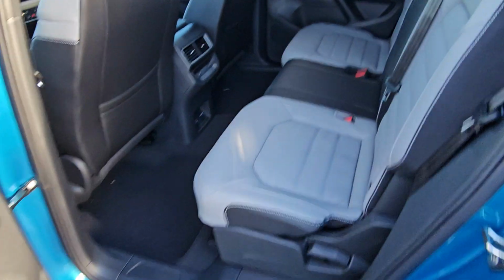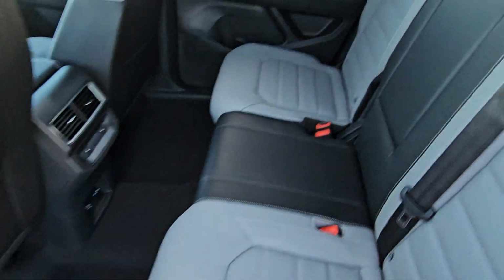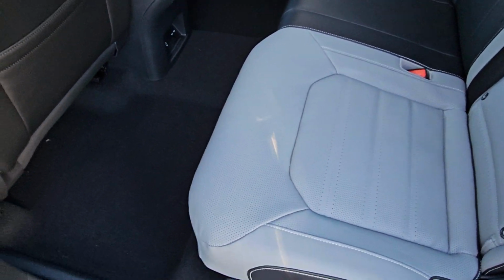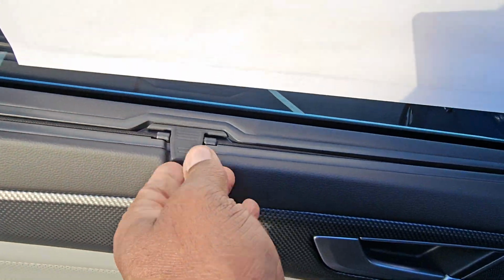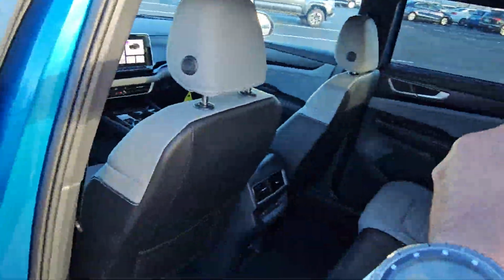Open up the back door here. Great looking interiors here. There's a look at that, again, that crystal gray. In the door panel here, there is a sunshade right here. You just lift up and put that guy in place right there. You have that on both sides. It's now standard on every trim except for the SE model.